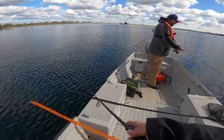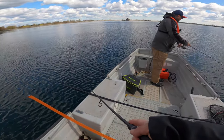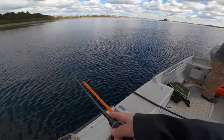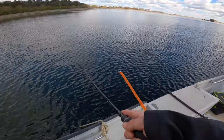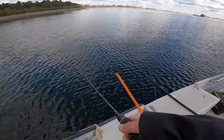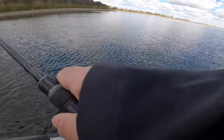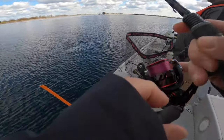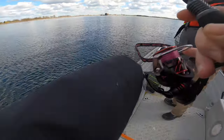This is weird. This is so weird. Experience, yeah. There we go. Oh, this is tiddly. So here we go. First fish, and it is a monster. Not really. Don't know why I've got the clutch set for this, but there we go.